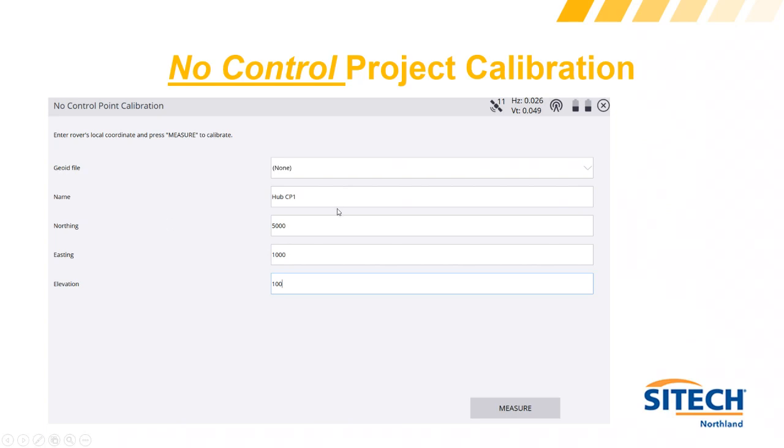Given we named it hub CP1, and since we're making our own control point, we're going to want to assign it its northing, easting, and elevation values. You can do this whatever you want, but we recommend 5,000 for northing, 1,000 for easting, and 100 for elevation. You can change those numbers as you see fit, but that's the base recommendation that we give you.